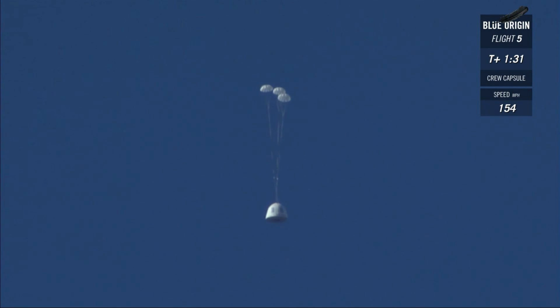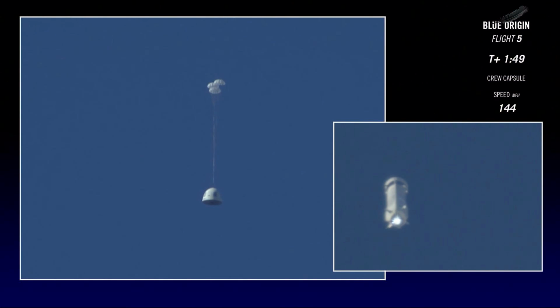Wow, and look how stable that crew capsule is coming down. Yeah, it looks wonderful. Again, a nice, clean fire of the solid rocket motor. We're waiting here for the mains to come out. Again, the purpose of this test is to make sure that that crew capsule escapes, and it looks like things are going well for right now. Booster is at 85,000 feet and climbing.